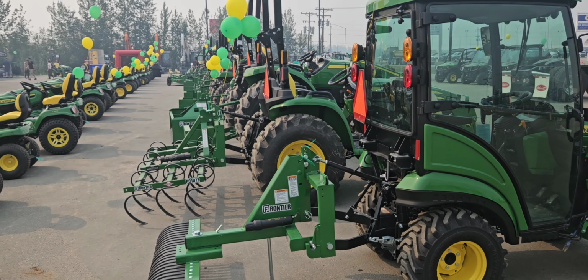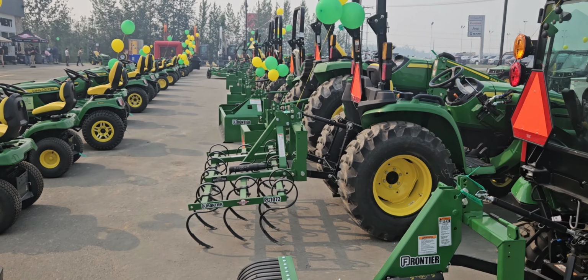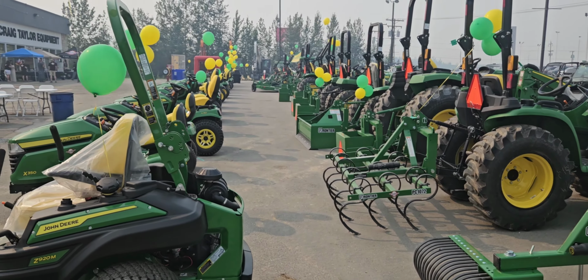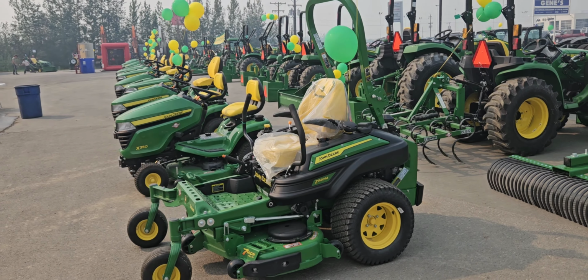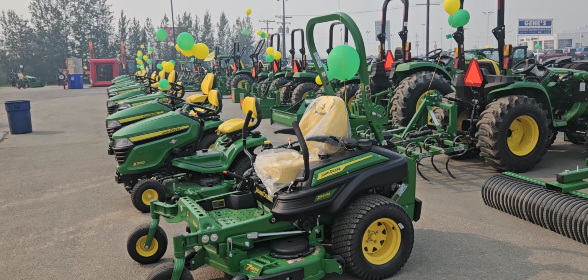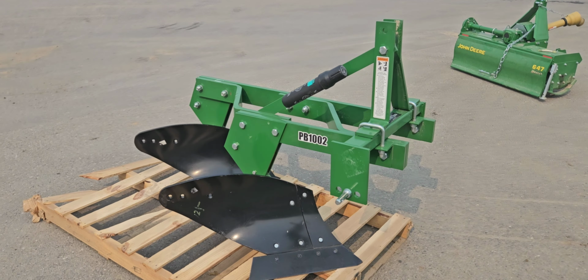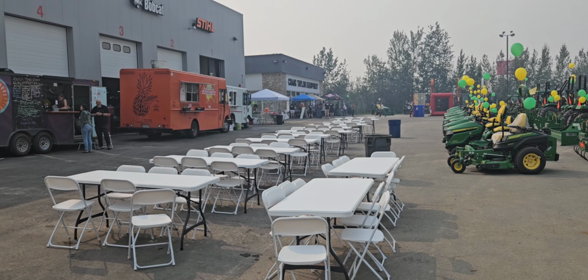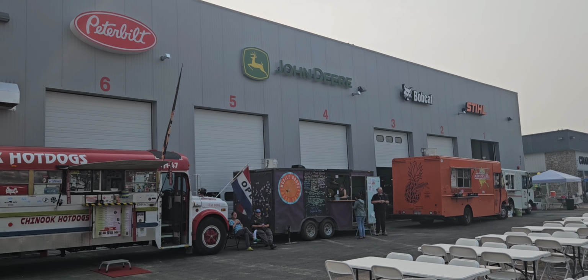And there was a good variety of 3-point implements hooked up to the tractors. It's always nice when you have something hooked up to the back of the tractor so you can see what it looks like and how you might want to use it. I know I saw a couple I'd like to get. There was even a 2-bottom plow looking for an owner. They did a great job setting up and organizing for this event, and it all took place in front of their brand new service facility.